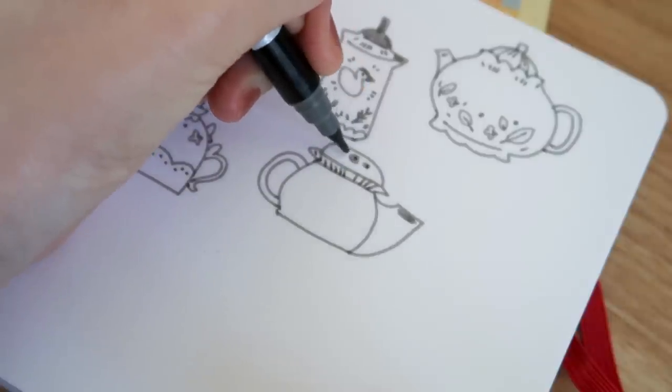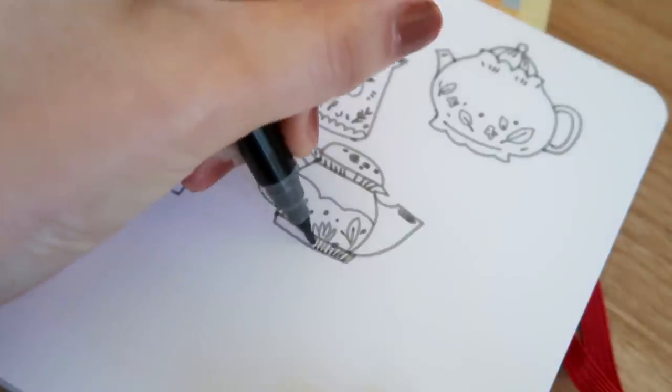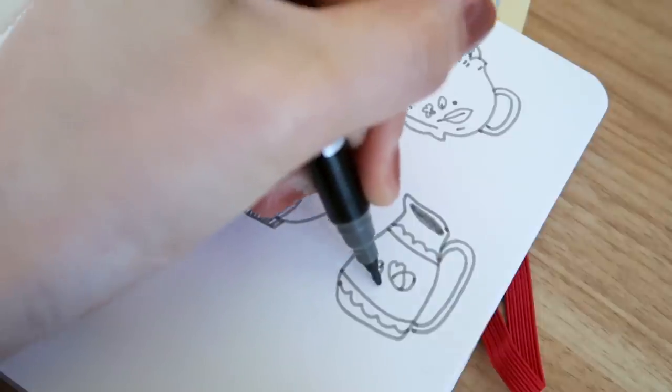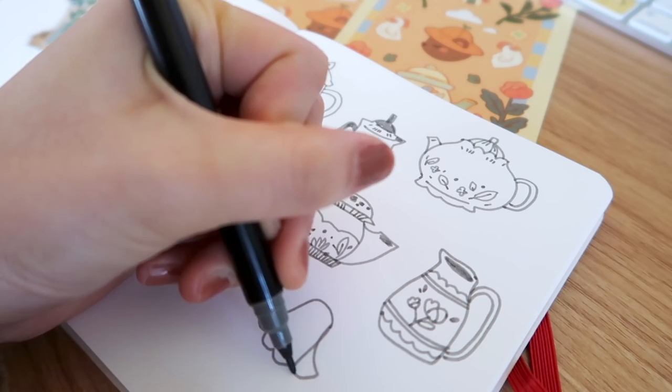I want to think more about the shape language and also how it looks as a silhouette shape. And then, being me, I really like to focus on the patterns as well, because what are cottagecore teapots without their frilly and delicate patterns?